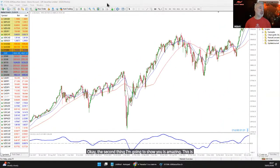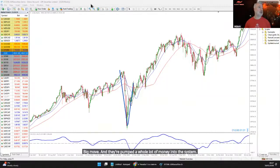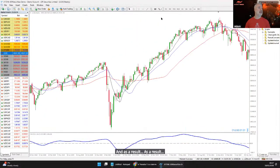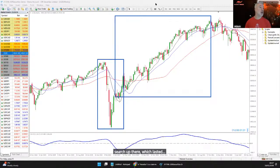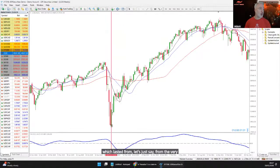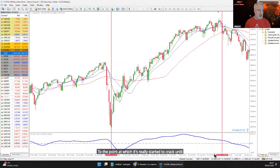This is what's known as a V-shaped recovery. Big drop, big move, and they pumped a whole lot of money into the system. As a result, you got this V-shaped recovery and then a subsequent surge up. To give you a time estimate, from the very bottom of that point to the point at which it really started to crack, it lasted from March 2020 until January 2022. So let's call it December, January here.